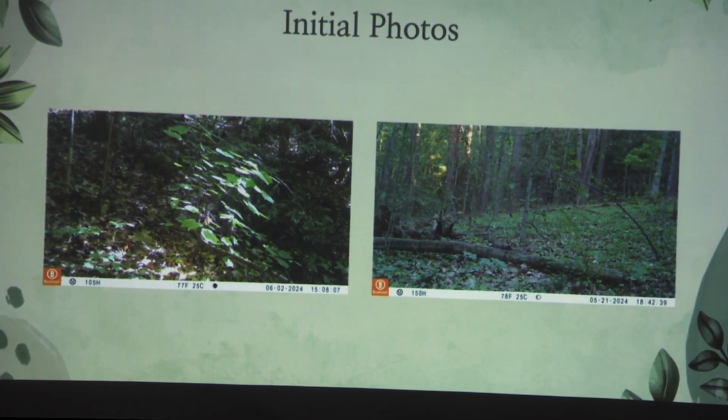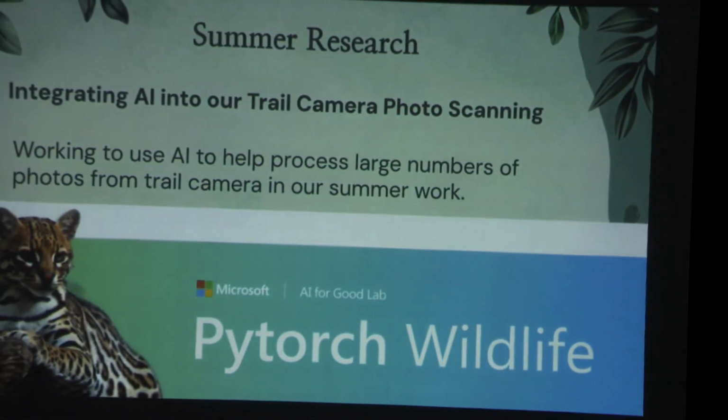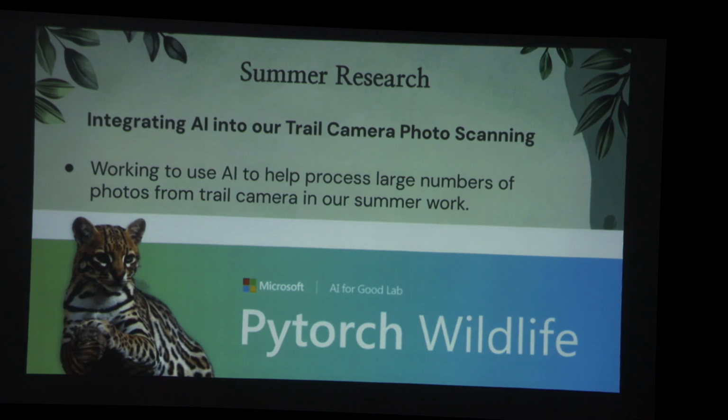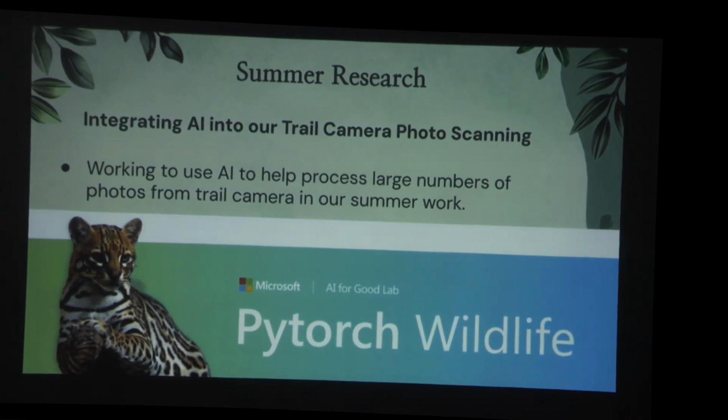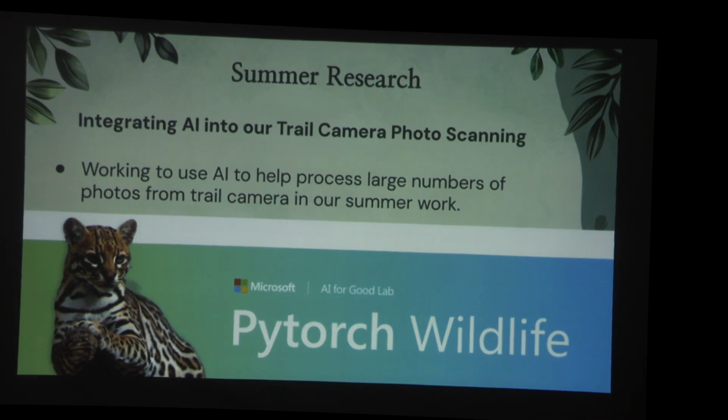It's a lot of sorting to go through the animals that we need and the recreation we need, and these. So that's why we're using PyTorch Wildlife, which is an AI software that we have been experimenting with to see if we can separate the images we are going to use for our data from the ones that are just leaves moving around. We actually tried this today. It was definitely out of my field of coding, but it worked very well, and I'm really excited to start using this.